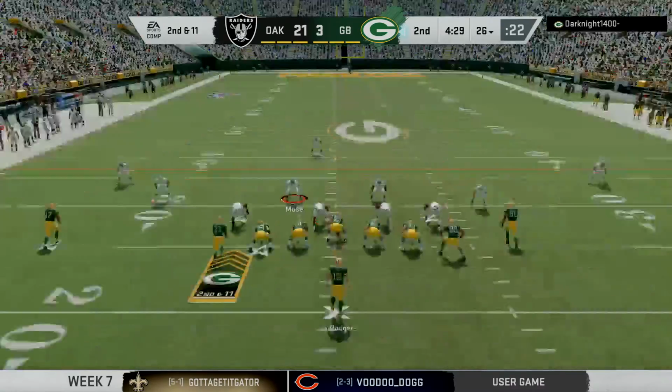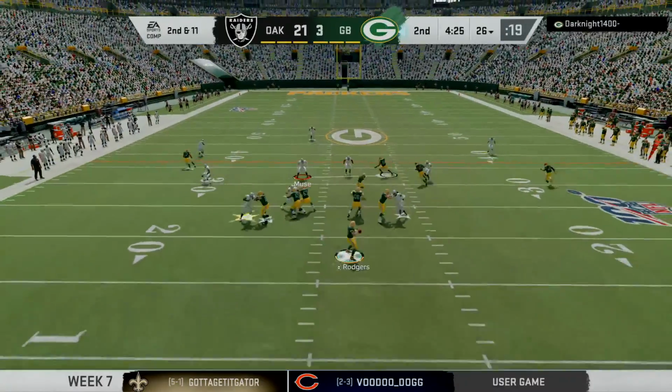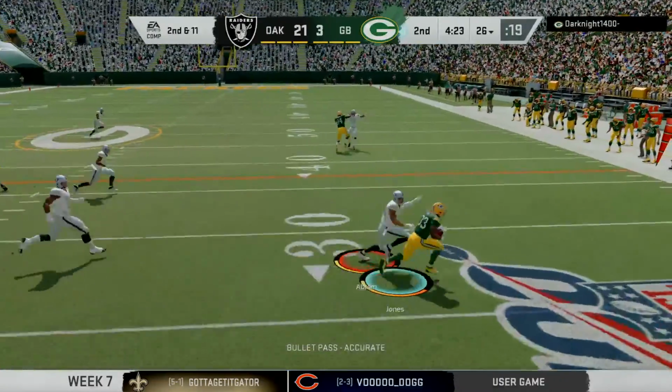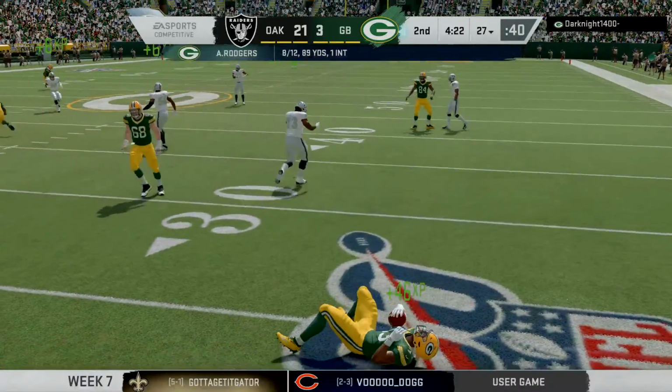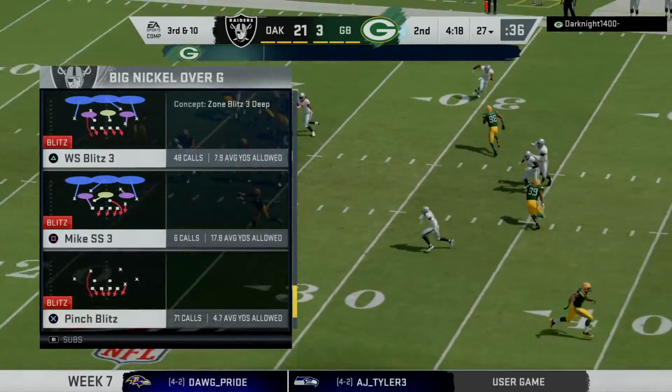A loss of a yard there to start out. That leads to a 2nd and 11. To throw, it's Rodgers. It's complete to Jones. No gain on that one, and it's going to bring up a 3rd down.